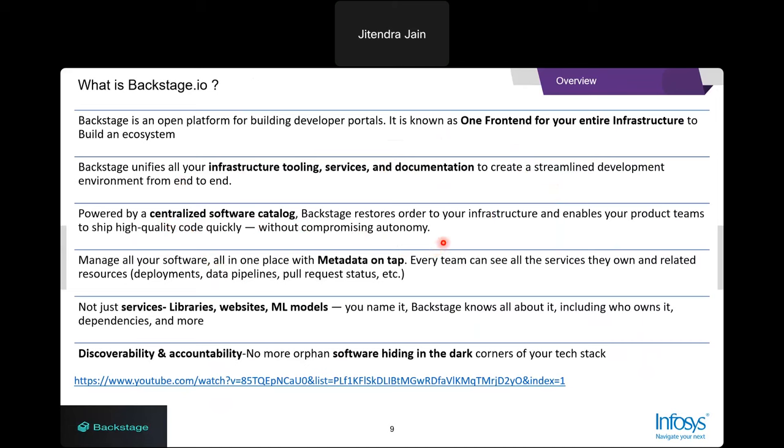And how do you think it's managed? Everything is managed based on metadata. Metadata is always on tap within Backstage, right? That is the power of it. Be it deployment pipelines, data pipelines, Kafka pipelines for streaming, or pull requests, finally it's all metadata driven. Metadata is data about data, so you can always put your stuff under one place, okay? As I talked about, it's not only about services but also libraries, websites, portals, and machine learning models. Everything can be managed within the Backstage catalog or portal, so it typically owns everything, okay?